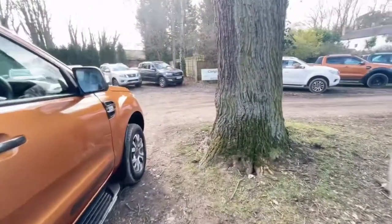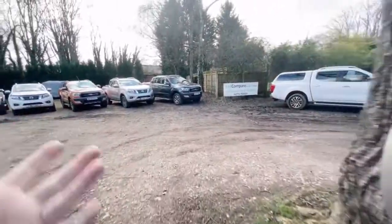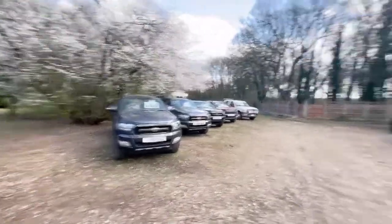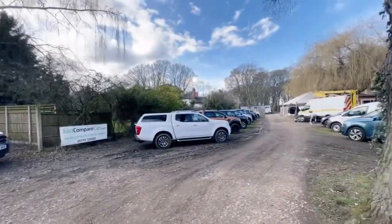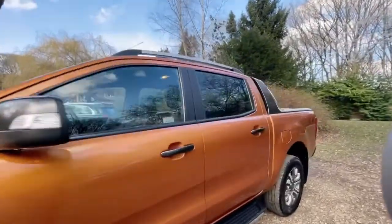It's also worth mentioning that if this is not the truck for you after you've watched the video, we do specialise in pickup trucks, and we always aim to have plenty on site, so there's lots and lots of choice. As I say, if you're after an orange one, we've got quite a few orange ones at the moment, so that's all good as well.